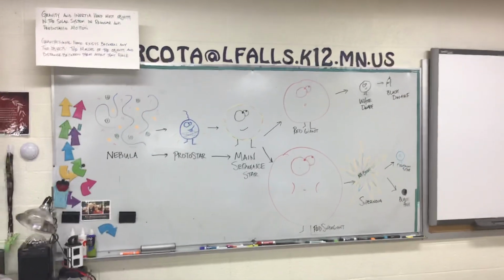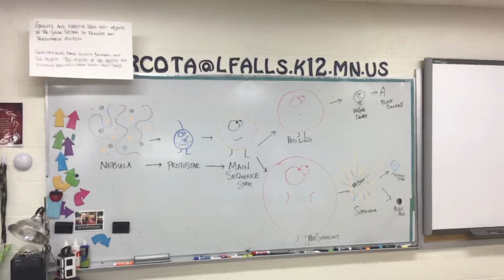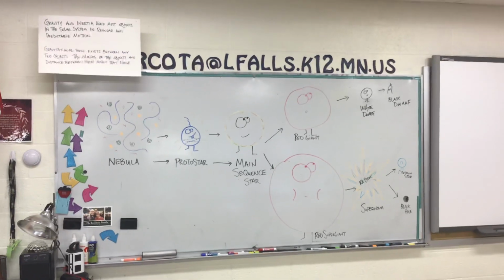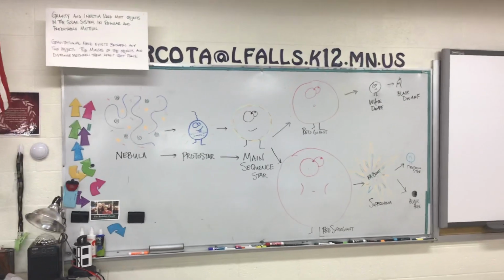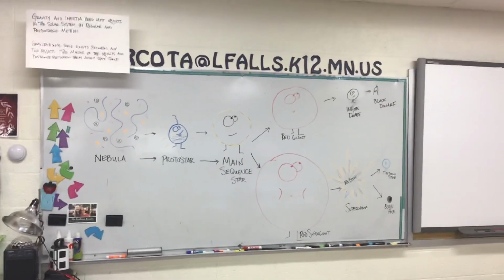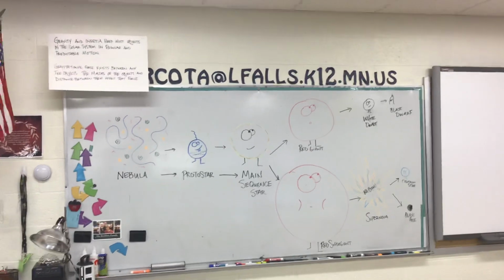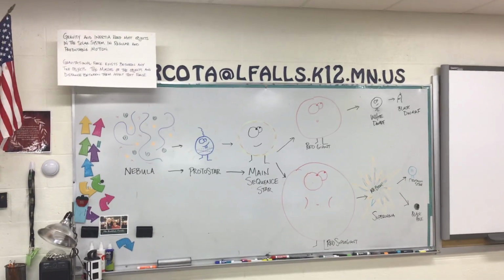You can see the whole life cycle of a star. Born in a nebula, becoming a protostar, becoming a main sequence, which all stars do, and then we branch out to either a red giant or a red supergiant, and then go through the few stages of the end of a star's life. Our sun is currently in the main sequence.